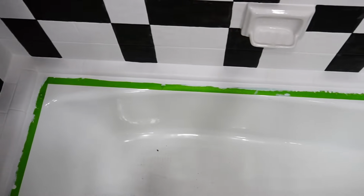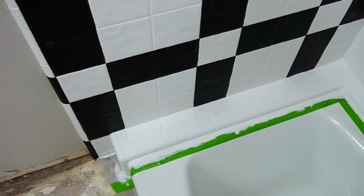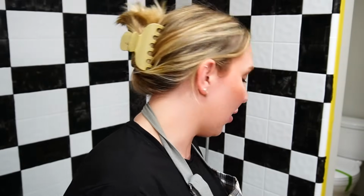The espresso, let me tell you what, it really helped. So now the last part that I have to do is the bottom. And I saved that for last because I just really wasn't sure how to paint it, because on the left side, I have two tiles, and then the rest of it, I have one tile. And then over on the right side, I have really small tiles.